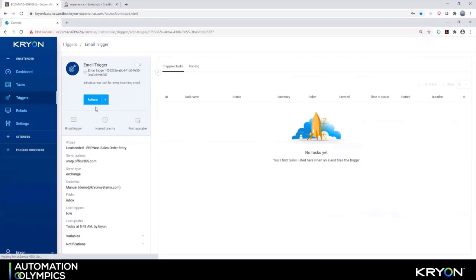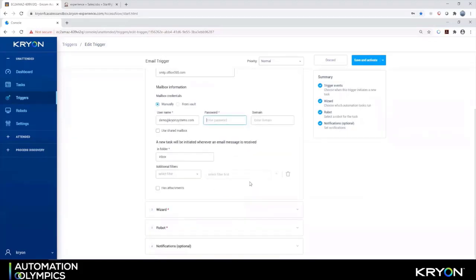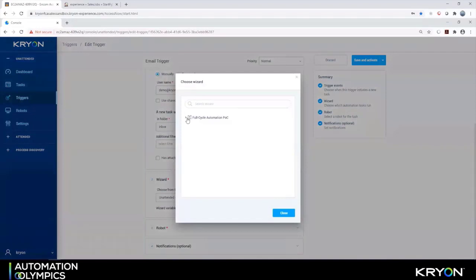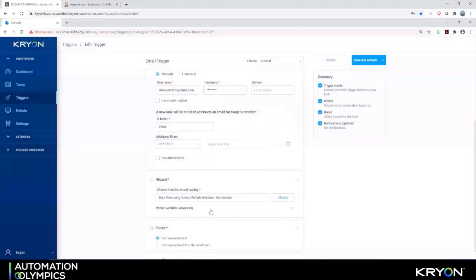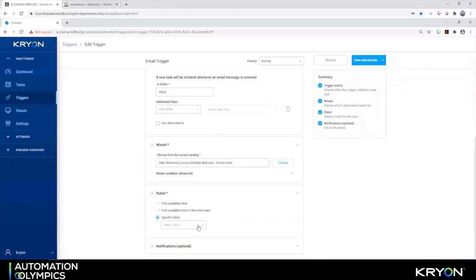Here is how you would create an email trigger. Let's take an example that Next's finance department receives on a daily basis emails with invoices that need to be paid. Once we create this email trigger, it will monitor the mailbox of the AP department. And whenever an email comes in, you'll be able to monitor the email and trigger an automation.